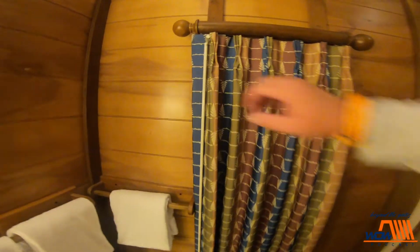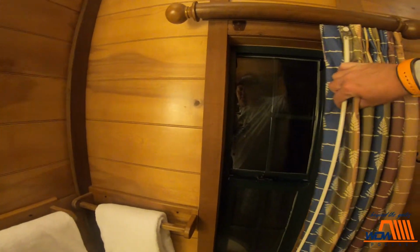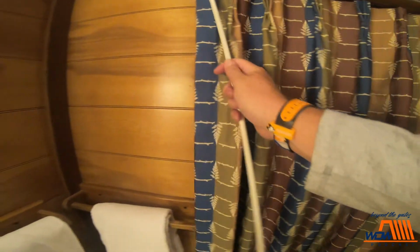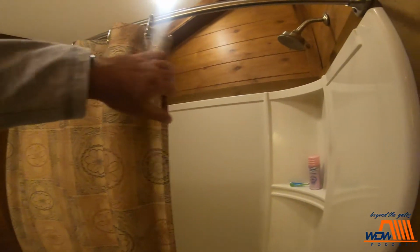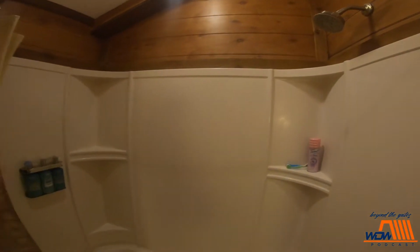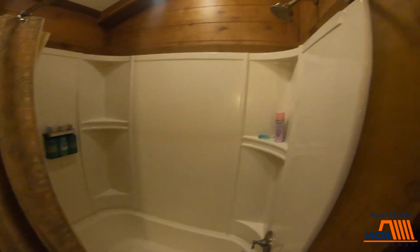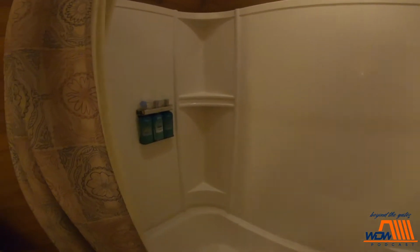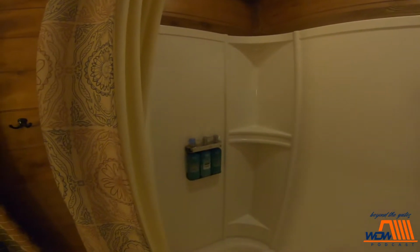This is beautiful too. During the day if you want to, you can actually open that window just to get some air in. I think all the windows open. Yeah, all the windows do open. It's very nice. Nice shower. Tons of little shelving to put your shampoo if you bring some from home, but they also supply you with the shampoo and conditioner.